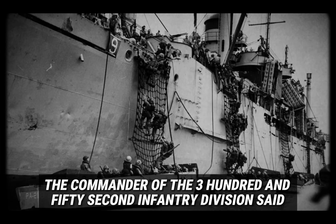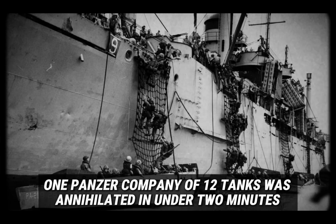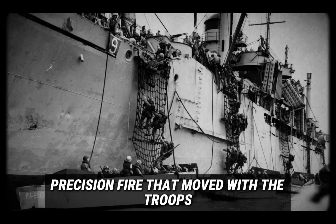The commander of the 352nd Infantry Division said movement was impossible, that his men were pinned to the earth by an invisible hand. One Panzer company of 12 tanks was annihilated in under 2 minutes. For the first time in history, destroyers acted as mobile artillery platforms, precision fire that moved with the troops.